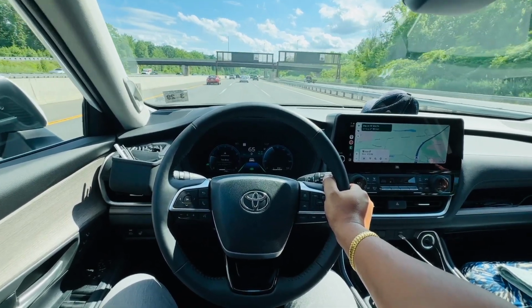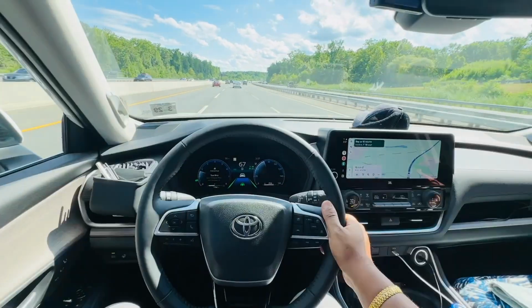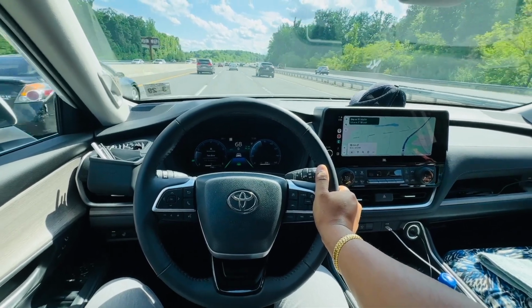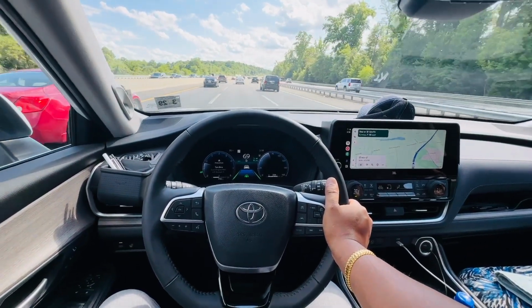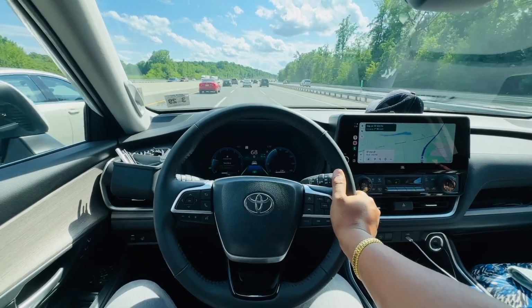With this particular vehicle, the Grand Highlander, I wish they had a couple more things. For example, they don't have any cubby in the dashboard right here. I have this cubby installed, but I wish they had something like that already. It's easy to make, and it's not too much money, I guess. Yeah, so that's something I had to install aftermarket, but it works fine for me.